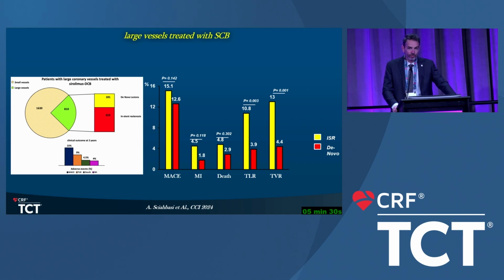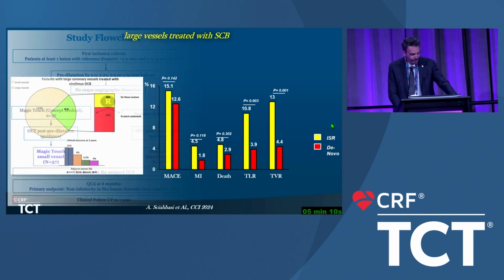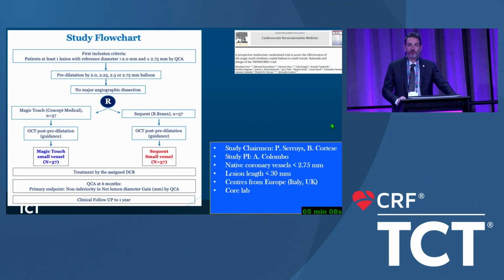So we don't have so far strong data. We only have this sub-analysis of EASTBOURNE in 810 patients, 181 in de novo, the rest in ISR, which is showing how the clinical performance of this device is still good with a good safety and a good performance also in larger vessels. And then we have Transform 1.